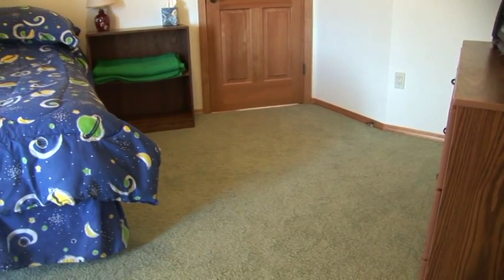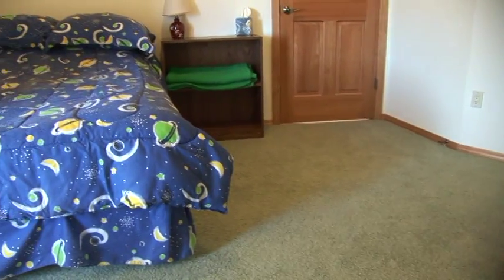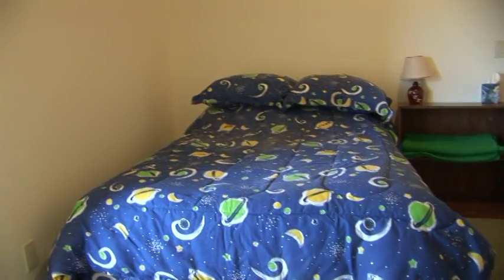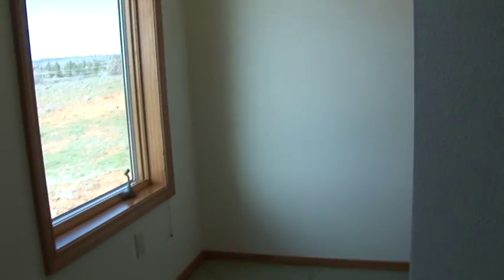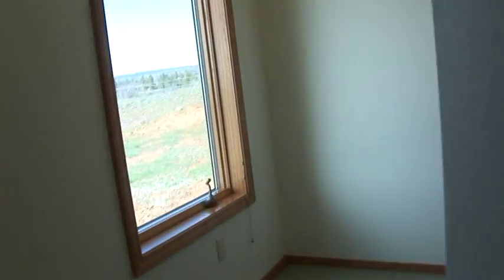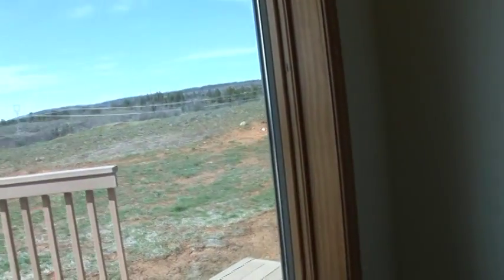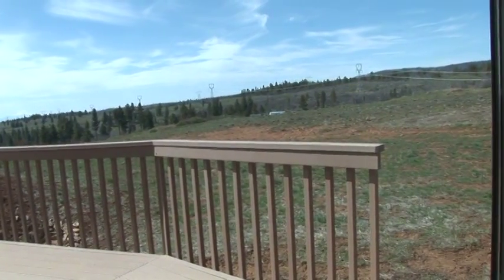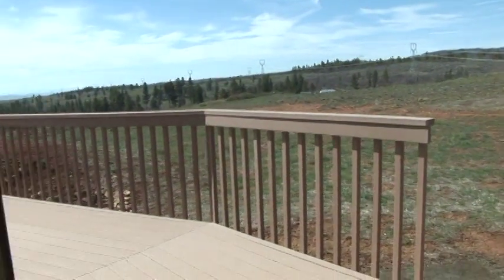The bedroom is lovely because it has a walk-in closet in the corner. You can put a chair and sit and read, and you can look out the window to the west and actually see the deer drinking the water out in the deer drinking area. So anyway, it's a wonderful bedroom.